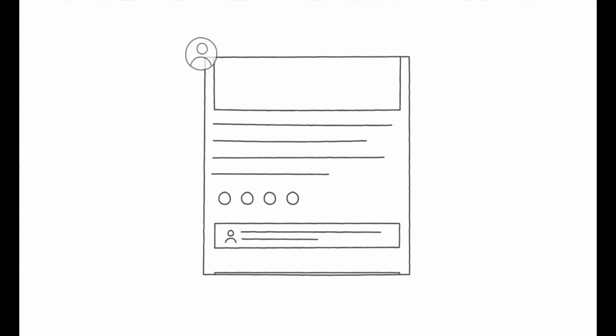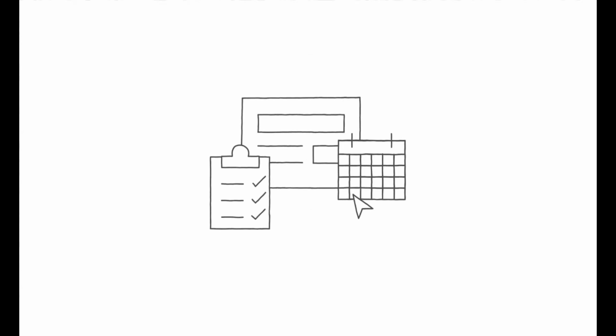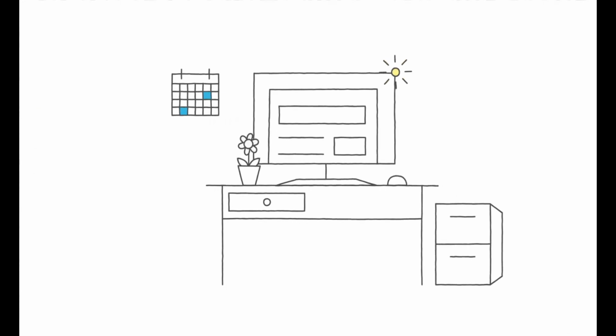Kickstart your campaigns with Microsoft Viva. Share news with everyone and show them why it matters for their work. Use Viva to plan, create, and schedule your campaigns. Then publish to the places where employees are already working and sure to see them.